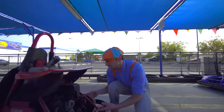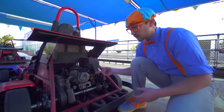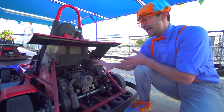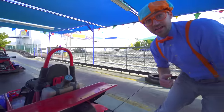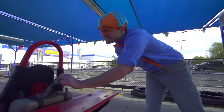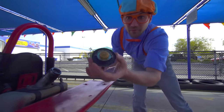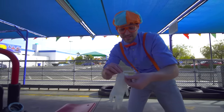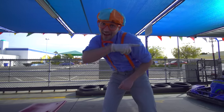Ooh, and look down here. This is the engine of the go-kart. It has an air filter, spark plug, muffler, oil, and so many other things. Well, how the engine gets all of its power is it needs some fuel. Just like how you and I need food, the go-kart needs food too. And right here is the gas tank. Whoa, I think you and I should fill it up and put in some gas in the go-kart. Let's put our safety glove on. Here we go.